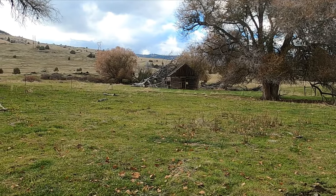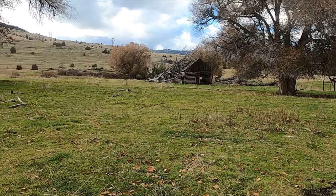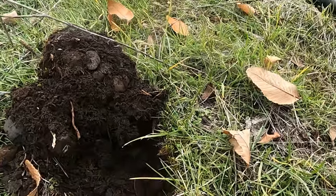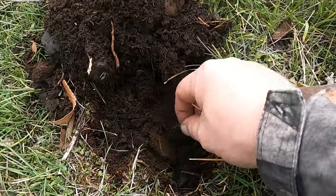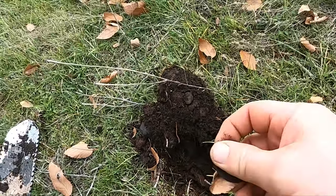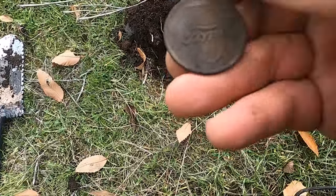All right, Dinwiddie and I are at a new spot. I think I have something amazing in this hole. Whatever it is, it's big. Oh, it's a great big Ford token.